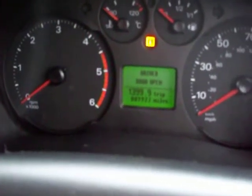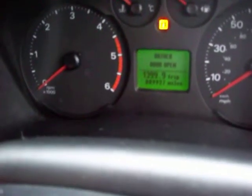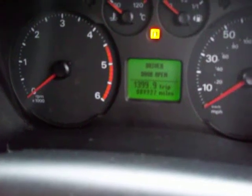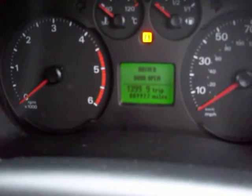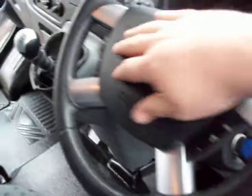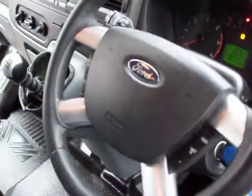We've got the driver onboard computer that tells you just now the driver's door is open, and that's what the amber square light is for. And via the toggle switch here on the column, it runs through all sorts of different commands. When the doors are closed, it'll tell you distance to empty, your trip distance, mileage to next service, gives you all sorts of data. That isn't standard on the standard van, that is part of the Trend specification. Nearly forgot, it's got the leather bound steering wheel with the silver aluminium enhancements there, which just posh it up a little bit.